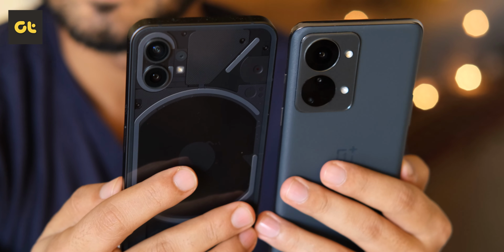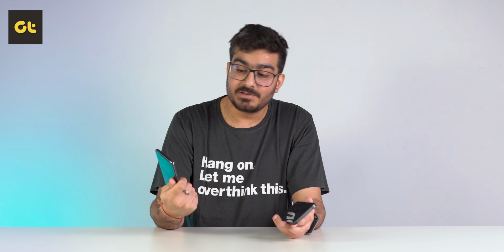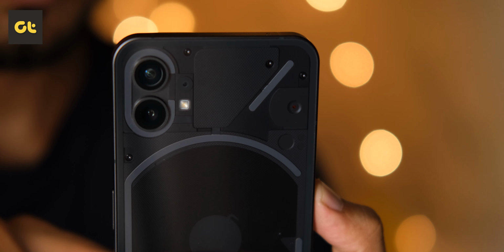Now, both the phones weigh around 190 grams, but in hand, I personally find the OnePlus Nord 2T to be a bit more ergonomic, simply because I like the curvature of the edges here. And yes, the difference is not much in weight, but the grip of the OnePlus device feels better in hand to me. Now, if you're a fan of flat edge designs, you would definitely like the Nothing Phone 1 more.